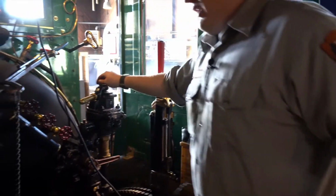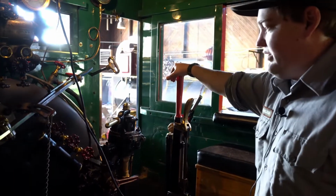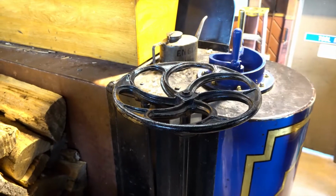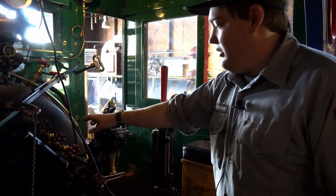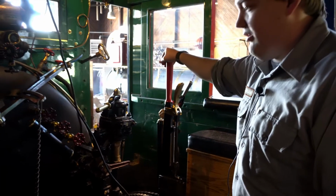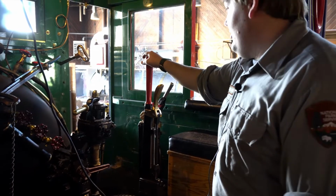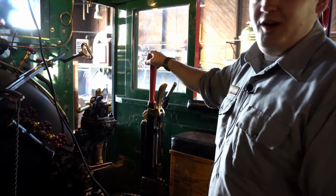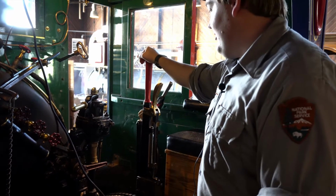Here you have two sets of brakes. Originally in 1869, you would have had neither of these. You would have just had the manual handbrake back here on the tender. This one though here is, if you have cars behind you, your train brake, and then the one over here by the window is our independent brake. We only ever use the independent brake because we don't have any cars out here. Maybe someday we'll get to use the train brake, but as of right now, it's just the independent.